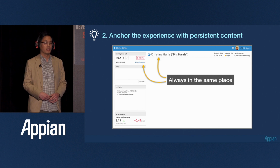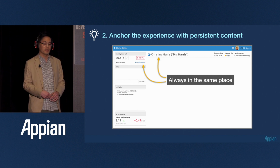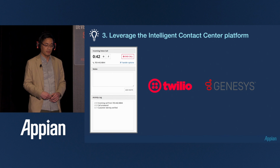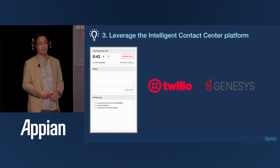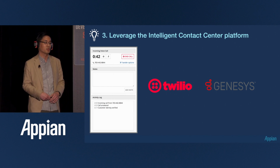Secondly, even though we're showing a lot of information on the screen, we do want to anchor it with some persistent things. So the call controls, the customer summary, it's always where he wants to be able to find it. And lastly, this is an example of using the ICC framework that's available for Appian, where you can have your Twilio or Genesis call controls right in your interface. So instead of having to have a separate window, you can just put those elements right on your screen next to your customer and claims management tools and so forth.